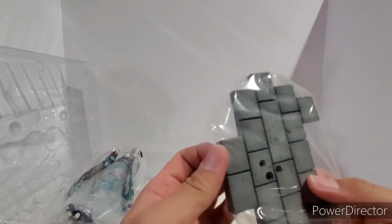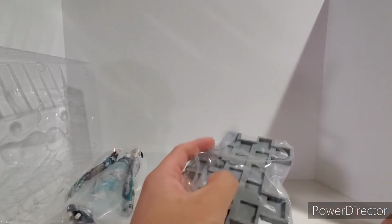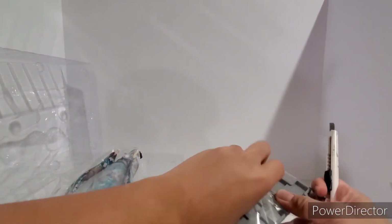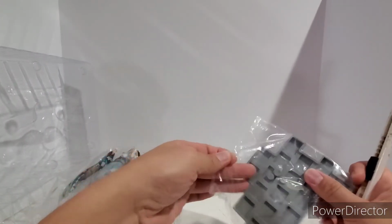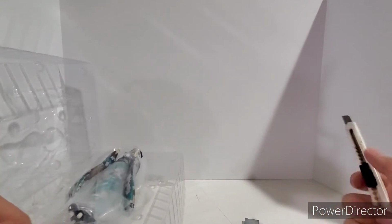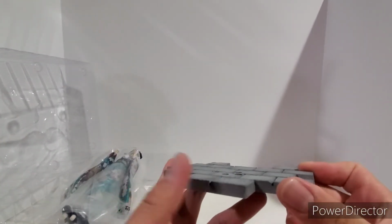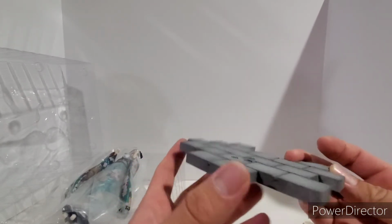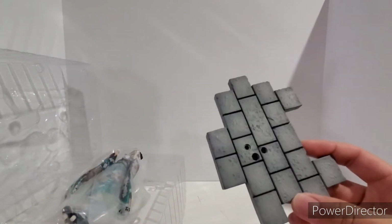So as always, let's take a look at the base. I will say that there also is a companion piece to go with this. You can buy the 1/7 scale Nadeshiko in Furisode. Is it? Okay, yeah, never mind. But yeah, her Furisode version. Her base interlocks with the Shima Rin base, so that's pretty cool.